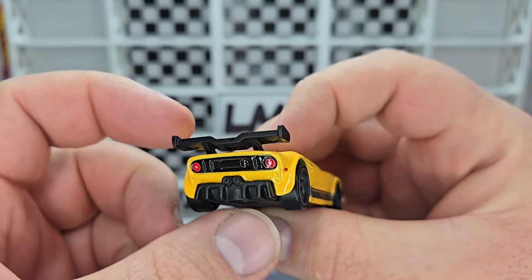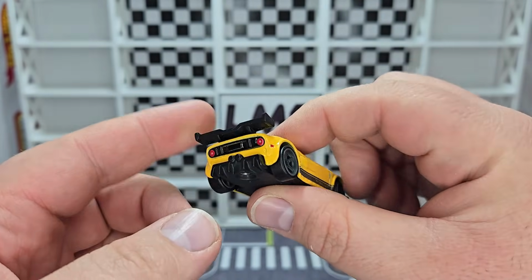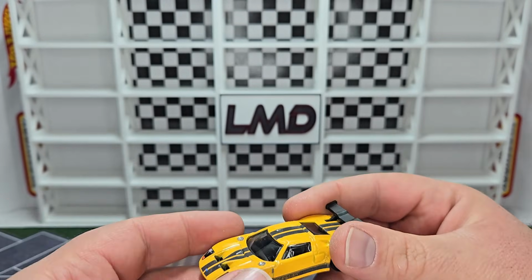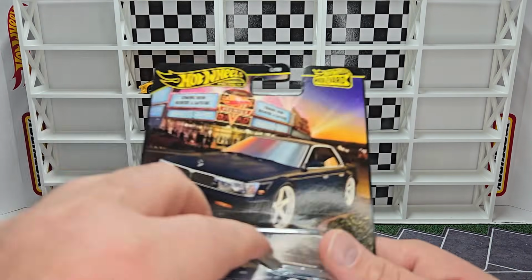Nice to see that they're using the original version of this casting with the separate wing, not the modern one with the wing that's part of the body, because this gives a nice little color break to it. Looks, I think, particularly nice. That's a pretty good one to start with.